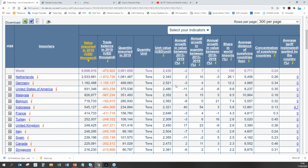It is becoming a more important buyer in the world, even though you can see here that the Netherlands' market share is already 26%. But because of such dynamic growth, higher growth than the world's average, it has become an even more important market for cocoa beans. And even in terms of quantity, it's also growing faster than the world. So the Netherlands is indeed a very important market in the world for cocoa beans.